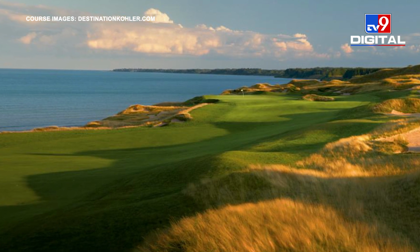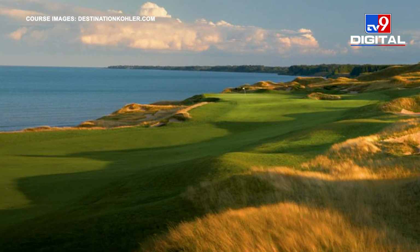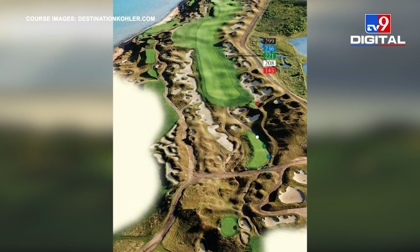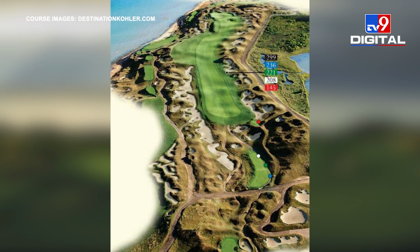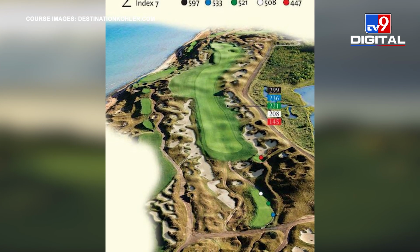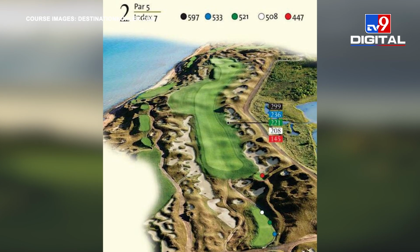The par 5, 597 yards second hole runs parallel to Lake Michigan, with a cluster of dunes down the right side, deep bunkers on the left and a pot bunker 35 yards short of the green. The hole, called Cross Country, can create problems for being adventurous.